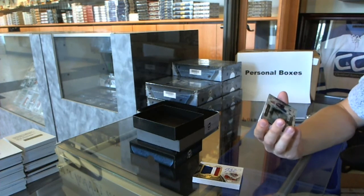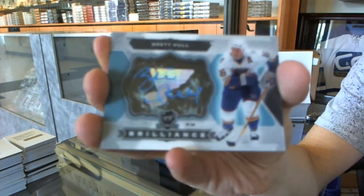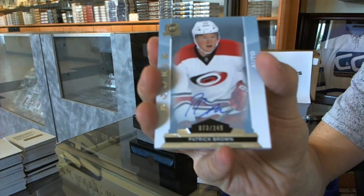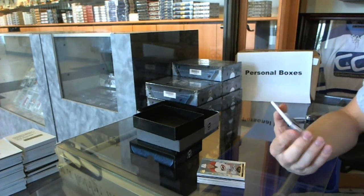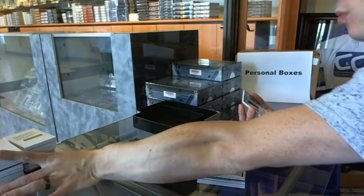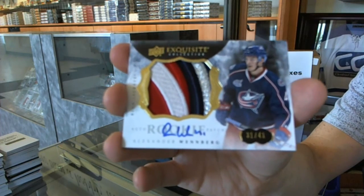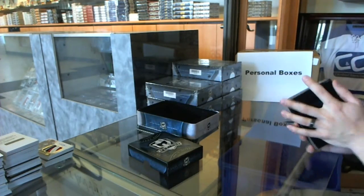We've got a brilliance autograph, Brett Hull. God, I'm so happy those look so much better this year. We've got a rookie autograph, number to 249, Patrick Brown. And, oh boy, we've got a four-color exquisite rookie patch auto, number 31 of 41, Alex Wenberg. God, I like those. So, fair warning, I'm going to be on the hunt for the Timo Pulkkinen and Ryan Sproul of those.